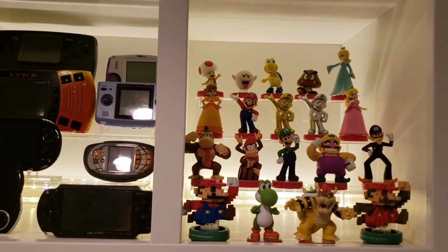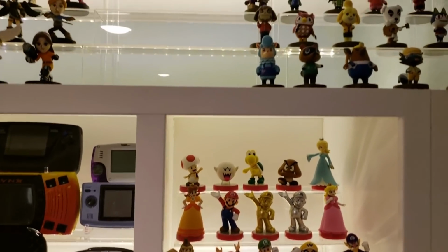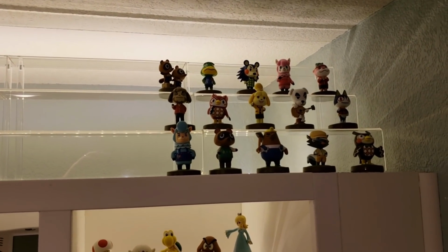In the next box, we have the Mario Series Amiibo. It's complete other than those wedding Mario Amiibos, which I haven't gotten around to picking up yet. Okay, above that is Animal Crossing Amiibo. It's near complete, I'm only missing one in the set.